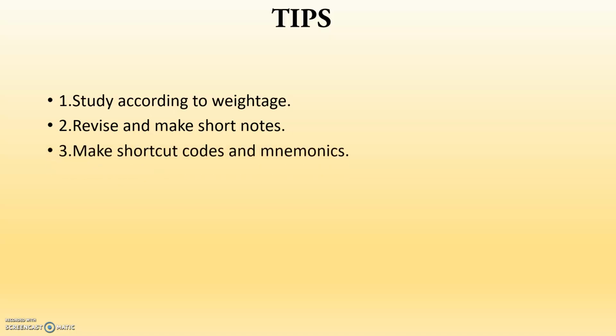So make short notes or mnemonics. It will be very easy to remember all those classifications of drugs, classifications of bacteria, all those tests and so on. It's very easy when you are using mnemonics.